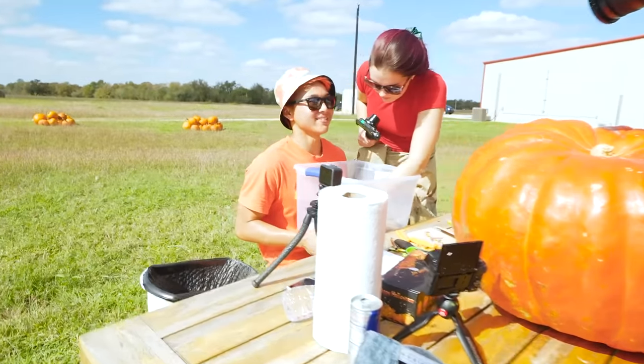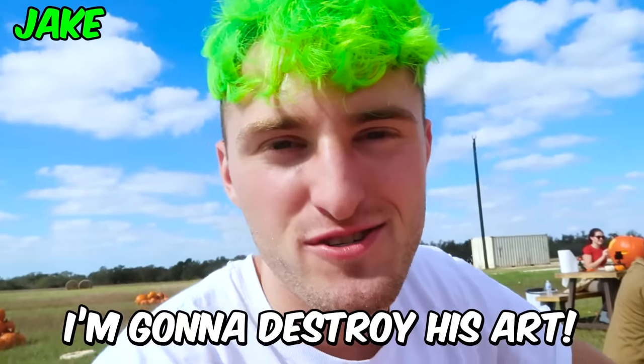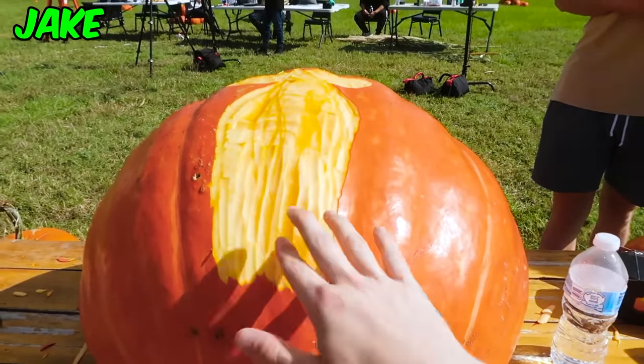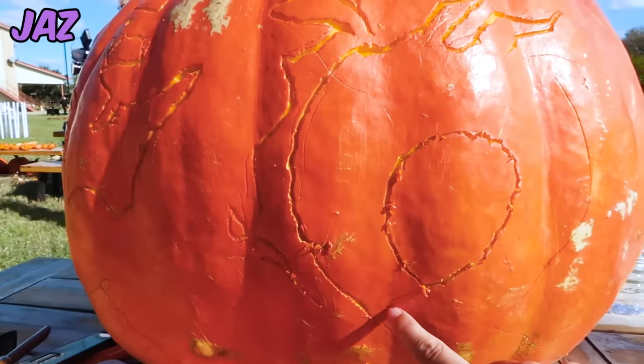I don't even know how to use any of these. Ben was very kind, so I don't think I'm gonna destroy his art. Just gonna sketch this out, and then go in and start carving dimensions. Getting a smooth outline is probably the hardest part for me right now.